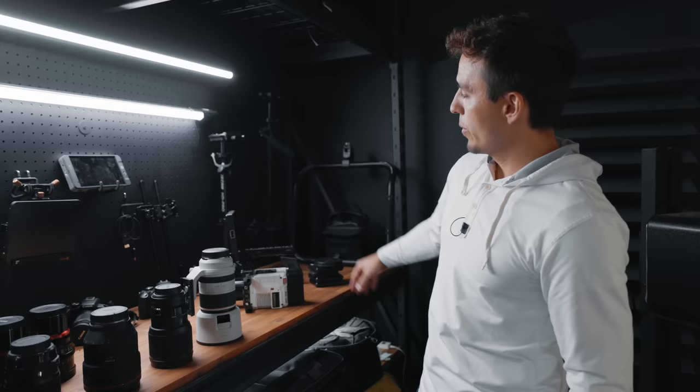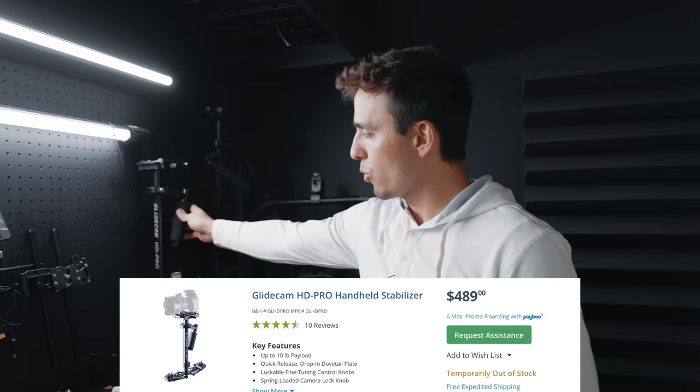Then over here, we got the Glidecams. We got the old 4000. The main one I use now is the Glidecam HD Pro. I do still use the old one. It's just going to be heavier, going to be harder, but I like the look better. And so, again, just trade-offs. I do like both. I think it's worth learning and owning both.